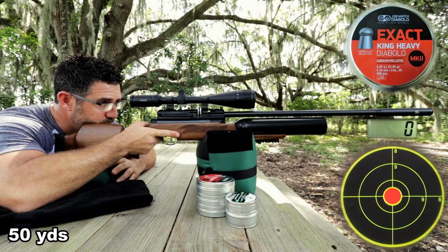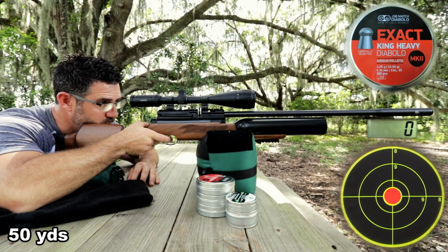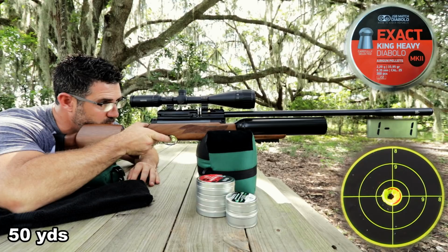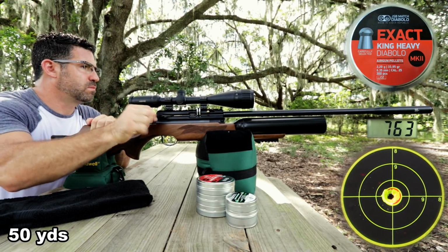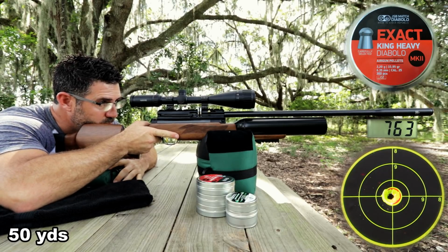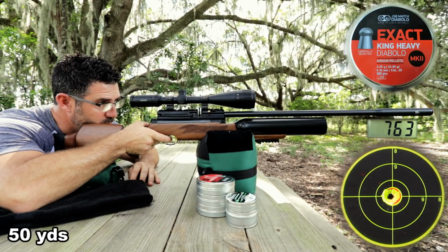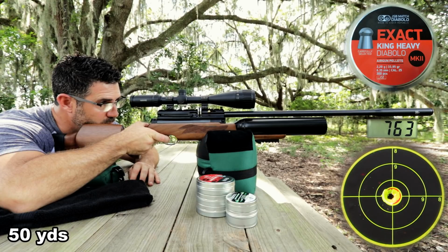The 33.95 grain King Heavy MK2 is another good choice for the Nova out to 50 yards. The energy's still there, and it ought to help you to trump the wind. When sighted in with a faster moving 25.39 grain, 50-yard drop is 1 dot at 10x. And 50 to 75 yards is probably the sweet spot for this pellet. Much beyond that, drop is significant at these velocities.